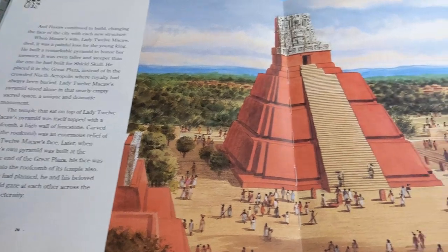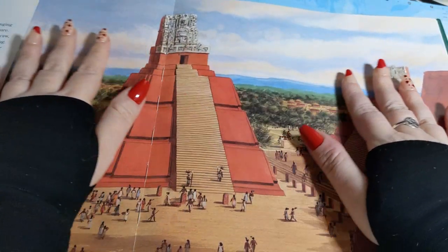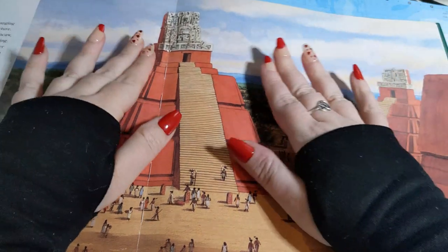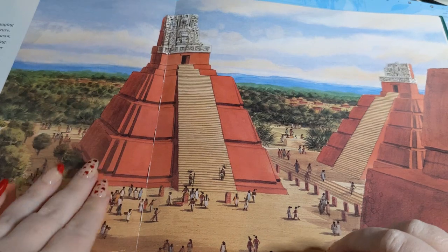Kind of reminds me of the Taj Mahal, right? A big, big building for your beloved wife, for your queen. Big, big pyramids.